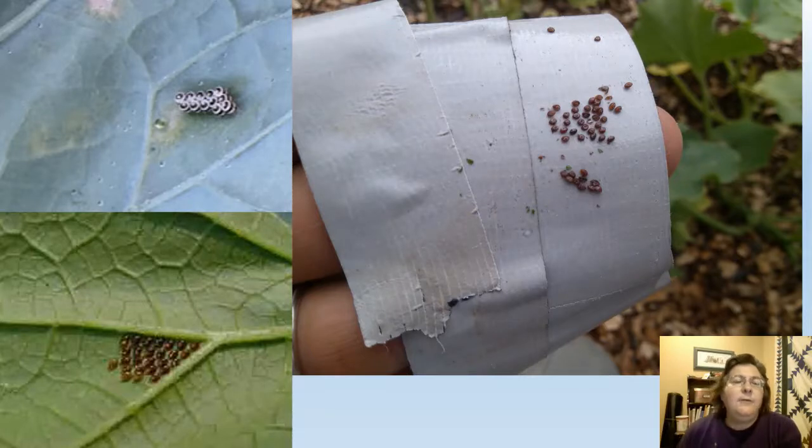Another thing for those stink bugs and the harlequin beetles and the squash bugs is they will lay their eggs on the undersides of the leaves. And you can find the egg clusters and remove them. I find the duct tape wrapped around my hand sticky side out is a very easy way of doing that.